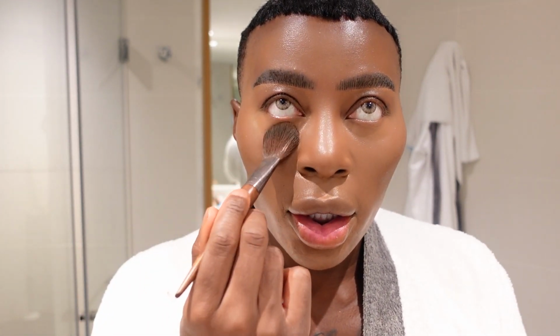So I'm gonna take my Makeup Forever Velvet Foundation Powder in 425. Then I'm gonna take a Makeup Forever flat brush and then I just kind of like to set it like that. This powder is so good.